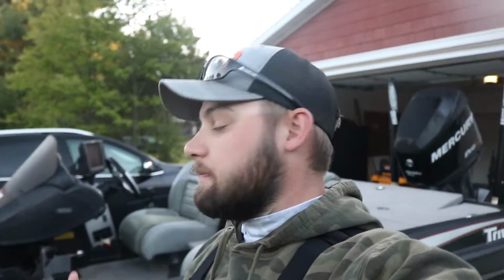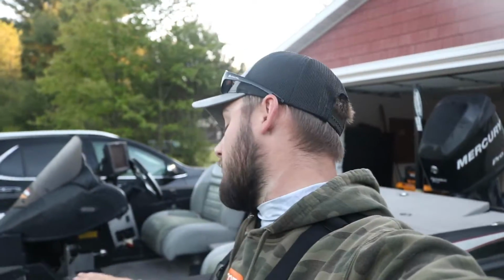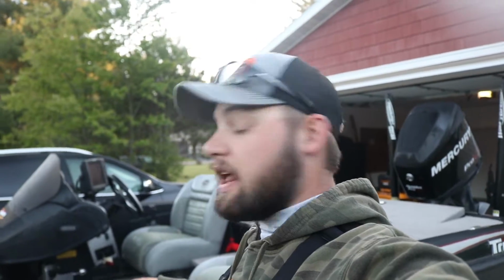But that leads me into the next thing. Today, guys, we're taking Black Betty here out. This sucker, we got to break it in. We got to go through the break-in process on the motor. So we're going to be doing that today, and then also doing some fishing. My buddy Dylan's coming along. We're going to a lake that around this time usually fishes pretty darn good in the spawn. So knock on wood, I really hope it goes good.